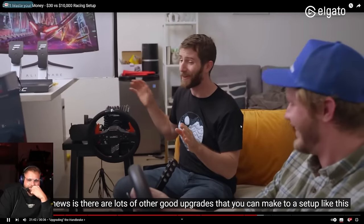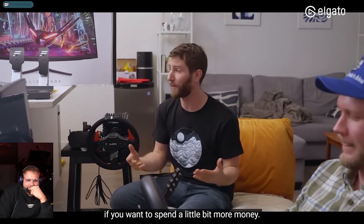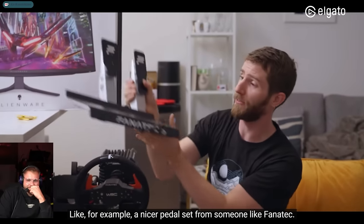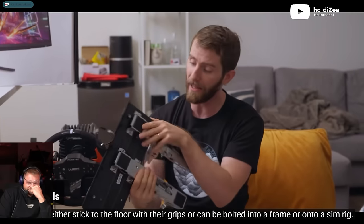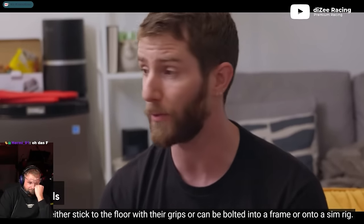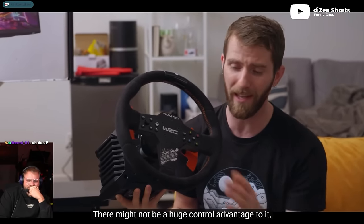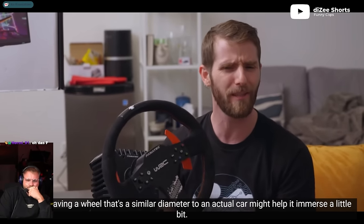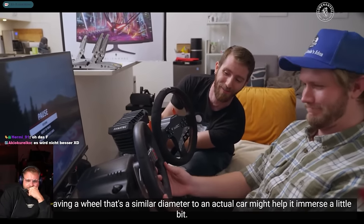The good news is there are lots of other good upgrades that you can make to a setup like this if you want to spend a little bit more money. Like, for example, a nicer pedal set from someone like Fanatec. These can either stick to the floor with their grips or can be bolted into a frame or onto a sim rig. Then there's wheels. There might not be a huge control advantage to it, but I'd say having a wheel that's a similar diameter to an actual car might help it immerse a little bit.